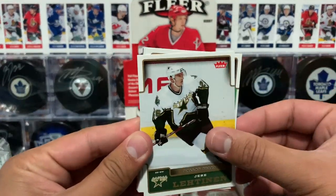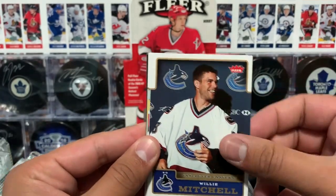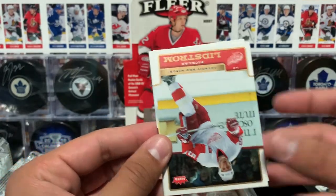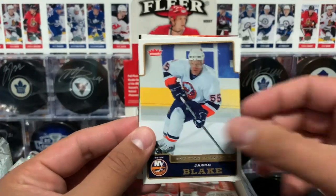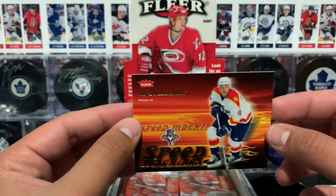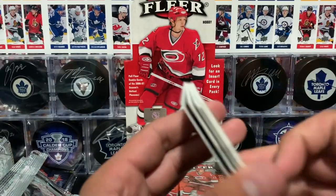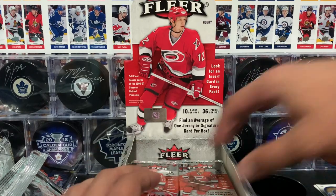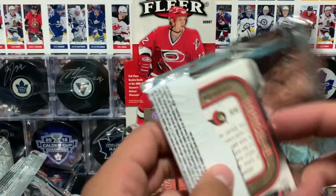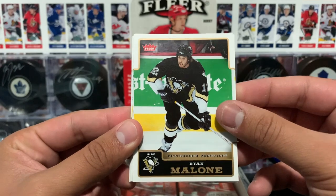Okay, next up we got Lettinen, Malone, Viborni, Mitchell, Vanek, Shanahan, Lidstrom, Blake, Ralston, and our insert is a Speed Machines of Jay Bouwmeester. So I noticed this pack with the base cards, we had a pack very, very similar to it. So like we just hit like a double pack almost. Minus the insert, of course.